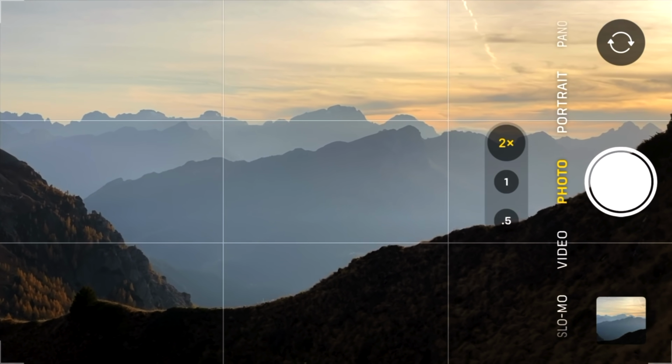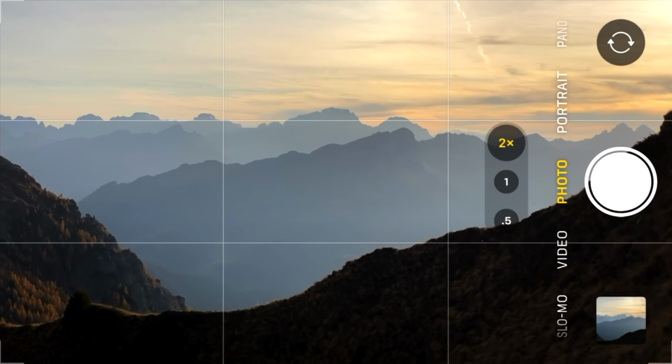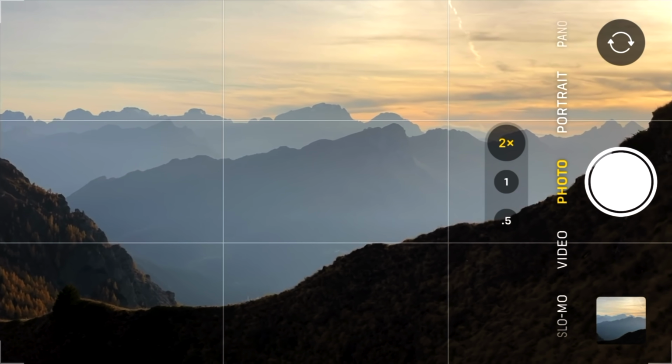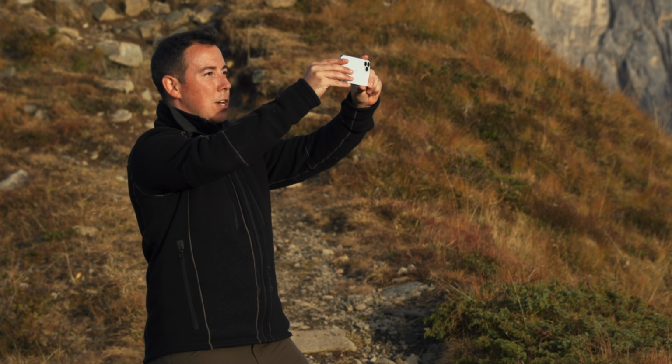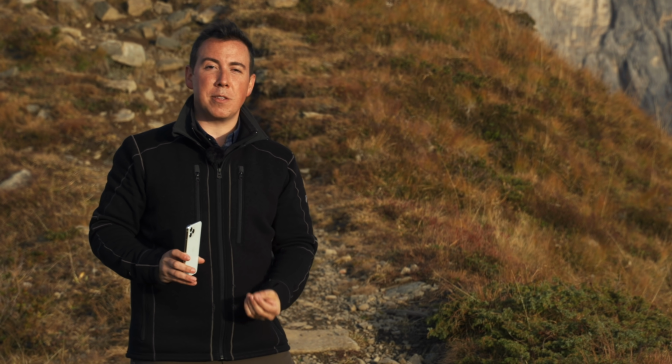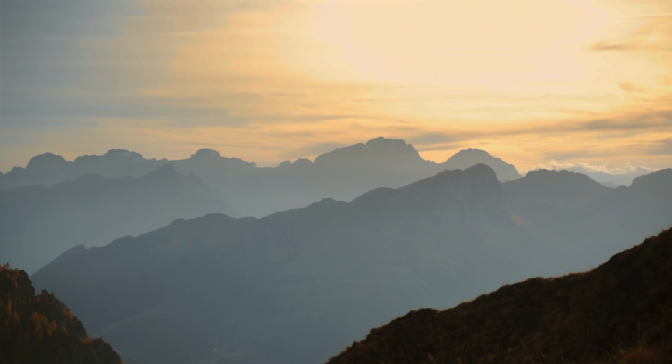We have this perfect scene in front of us. These colors are gorgeous. The composition's working for us. The light's working for us. Everything about this is working so well, but there might just be one more element that we can include in the frame. So what would that be?